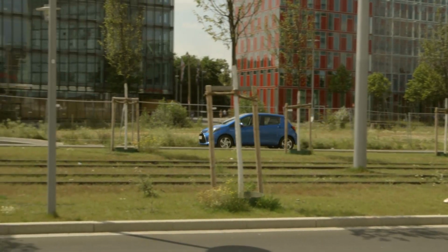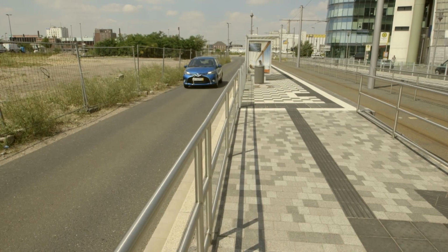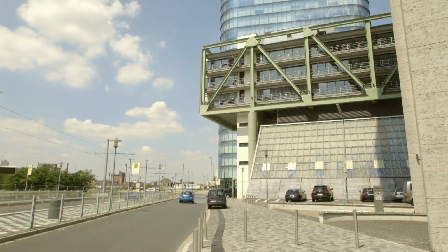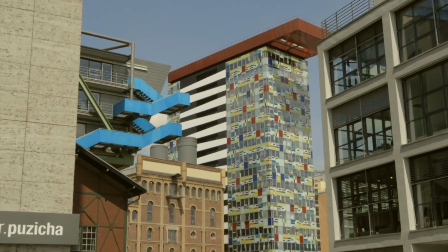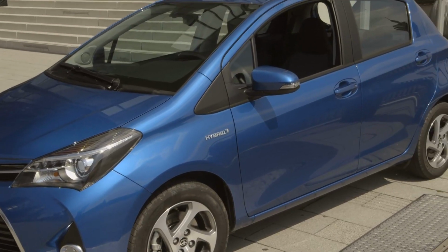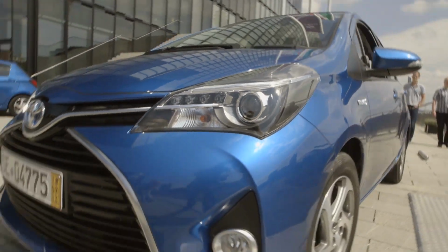Just as important is where you do your driving. Hybrids are most efficient around town. We haven't tested this Yaris in our lab yet, but the old version managed an amazing 122.8 miles per gallon in urban traffic. That dropped to just 46.3 mpg on the motorway though, where diesel engines are generally most efficient.